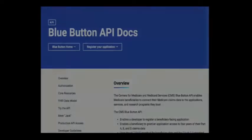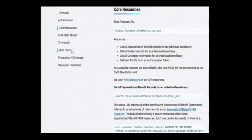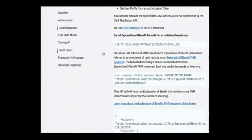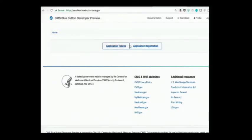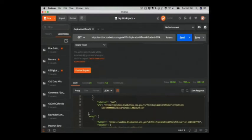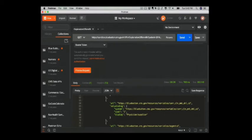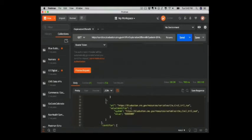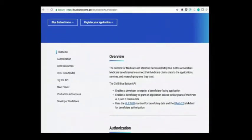So for us as developers, what would you do as a developer? You might come in and look at our documentation, bluebutton.cms.gov, fairly easy to remember, but you'll just Google it. You can log in and you can register an app. If you've done this on Facebook, it's pretty well the same thing. We don't claim to be as slick as Facebook, but you'll get your client ID and your secret. You can go put that into your development environment, and you can start interacting with the synthetic data, right? We make it look really easy, but I know I always struggle with this stuff as well.